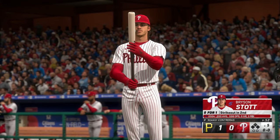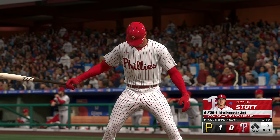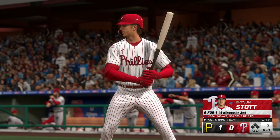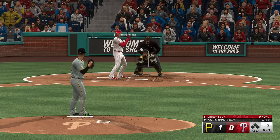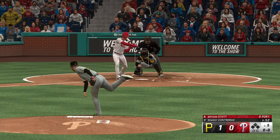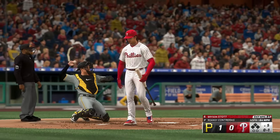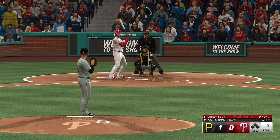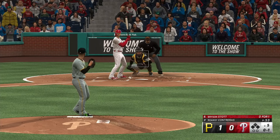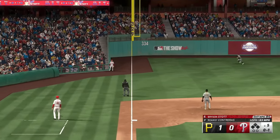Ready to go for the last half of the inning. And now for the Phillies, Bryson Stott. All these fans definitely want to get involved in the game. All it's going to take is to get the leadoff man or even a base runner on. And fouled off. Here's your one. Fouled off. He was late.